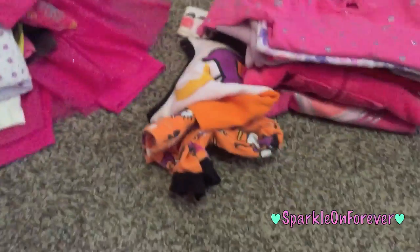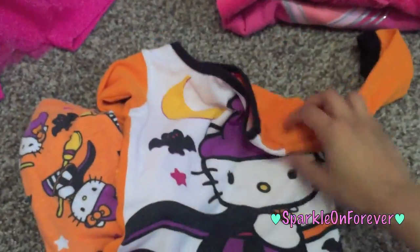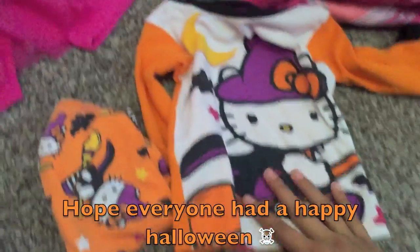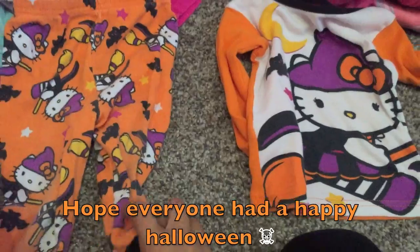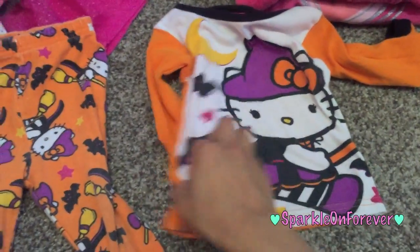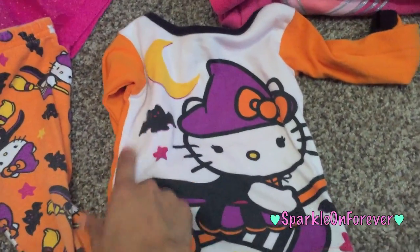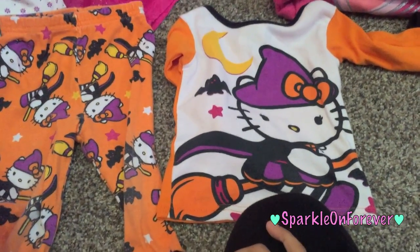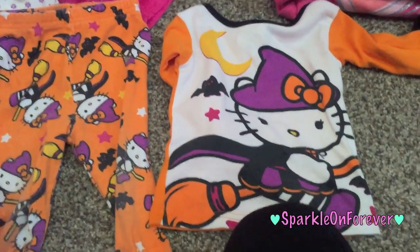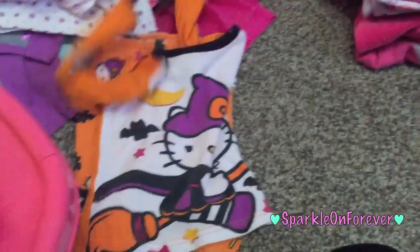And then I went to the thrift store today and I found this little set, and Halloween is right around the corner and I love Hello Kitty, so I thought this was super appropriate for Leilani. It comes with the little bottoms and the little shirt with Hello Kitty on a broom and the little moon and a bat. So precious. I can picture us watching a Halloween movie, obviously not a scary one, but you know, I thought that was cute. So that is so adorable. I love it so much.